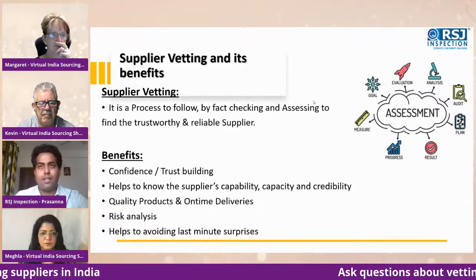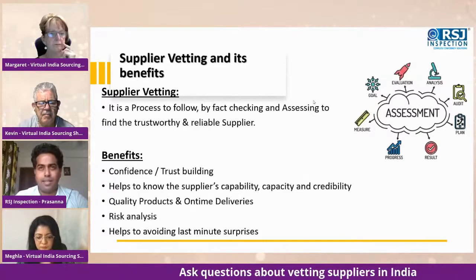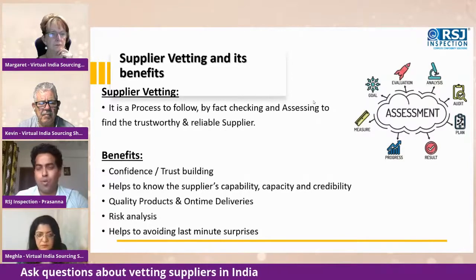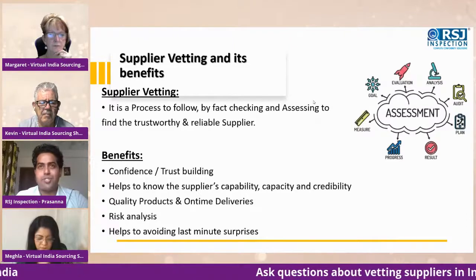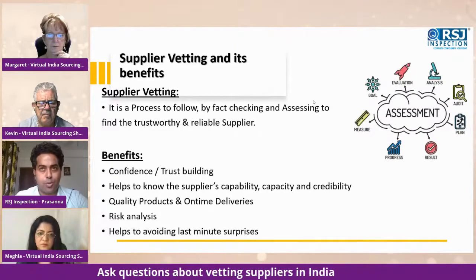So it is important that you follow a certain process, and then you do the fact-finding checks, and then you evaluate the suppliers and assess them, and then see if they're going to meet your requirements and expectations, so that that supplier becomes a reliable and trustworthy supplier for you in the longer term.